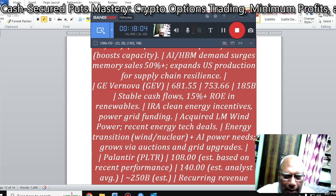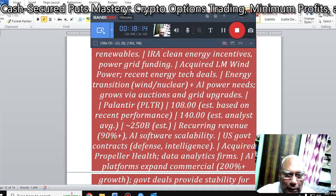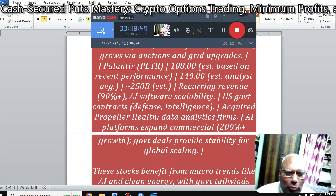Another, Palantir: $108 estimated based on recent performance, $140 target estimate, analyst average, market cap $250 billion. Recurring revenue 90% plus, AI software scalability, US government contracts in defense and intelligence. Acquired Propeller and health data analytics firms, AI platforms. Expanding commercial with 200% plus growth; government deals provide stability for global scaling.